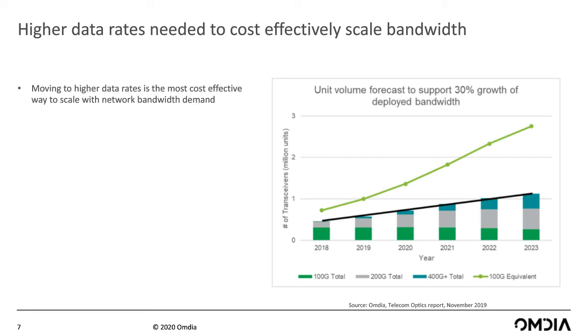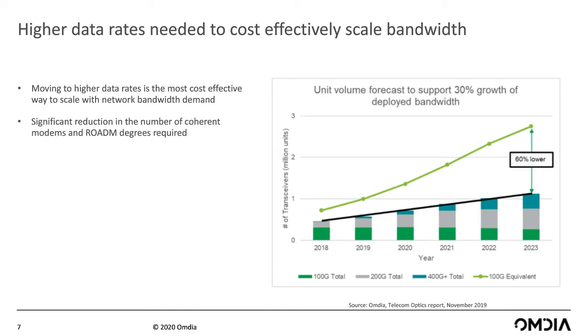Moving to higher data rates is the most cost-effective way to scale bandwidth for a number of reasons. It significantly reduces the number of coherent modems required. So in this example, which may be extreme because it's only 100 gig, and there are 200 gig and some 400 now, but it's a 60% reduction in the number of coherent modems. This is also a huge reduction in the number of ROADM degrees required, and with that goes the network complexity. So it's a very good step in more cost-effectively growing with network bandwidth demand.